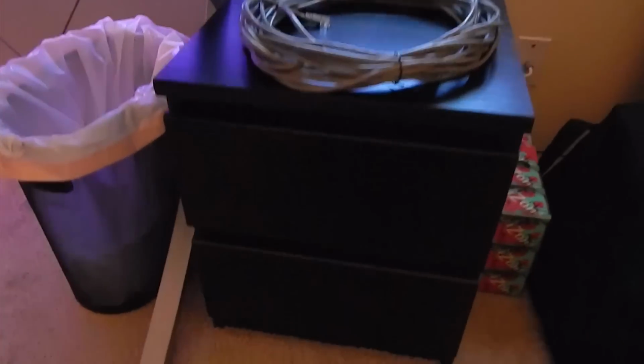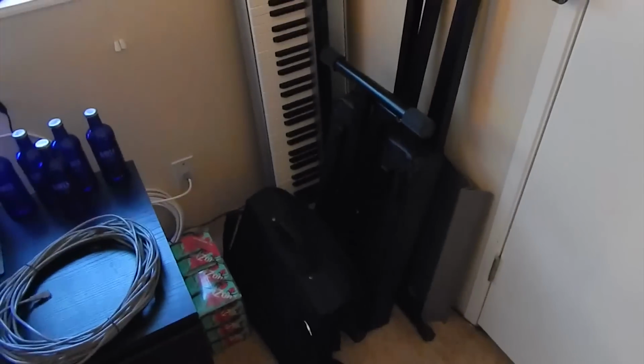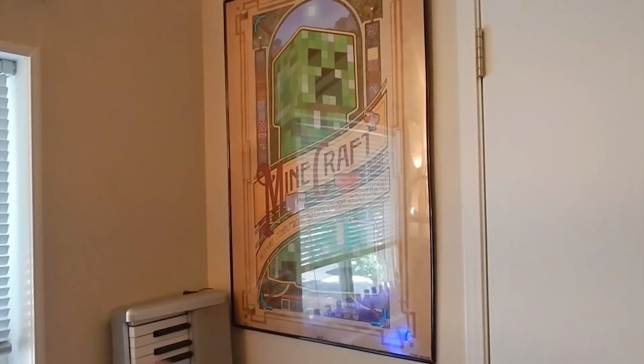Over here, this is our little snack drawer. We have our Arizona sitting right there. Snacks here, stuff like that. Zeus trying to fly around the camera. And under here we have bags, the duster, the airsoft gun. So there's the Arizona. The keyboard sits here in the corner, as well as my work bag, just temporarily. And then right above that we have a Minecraft poster.